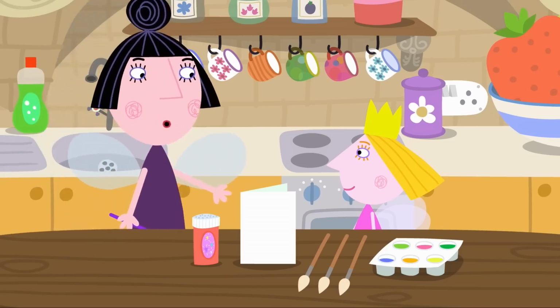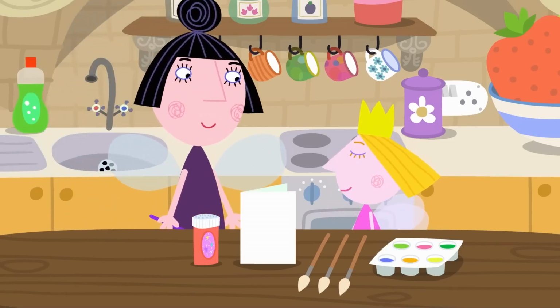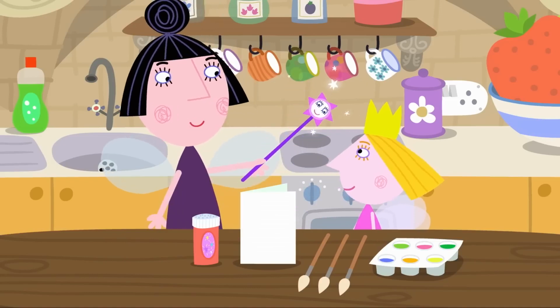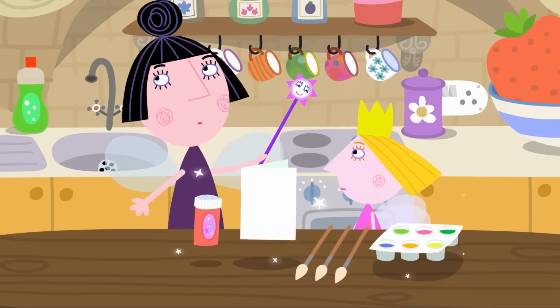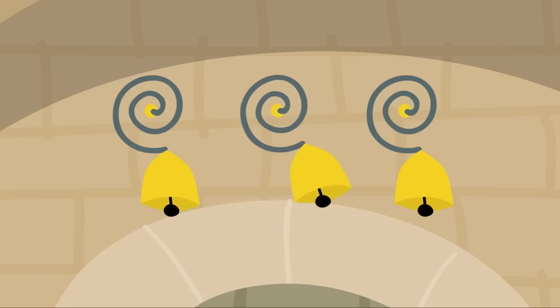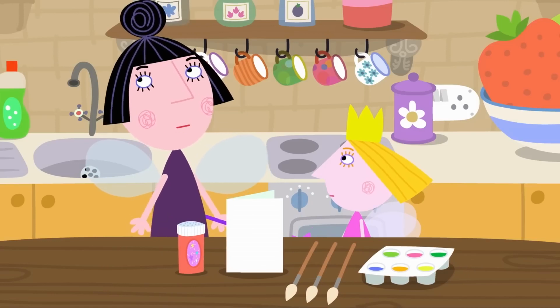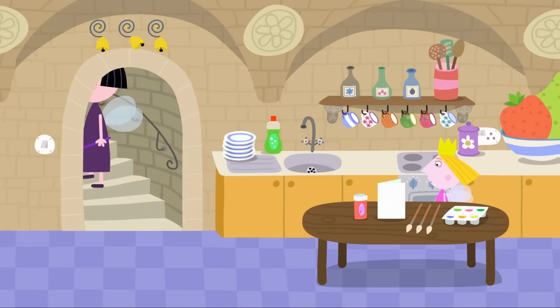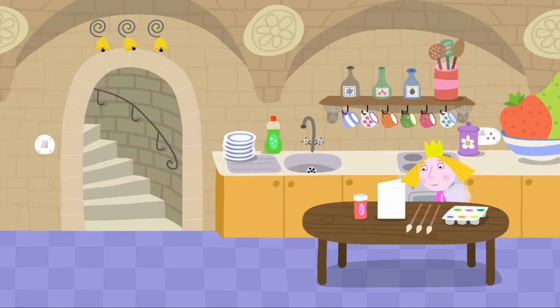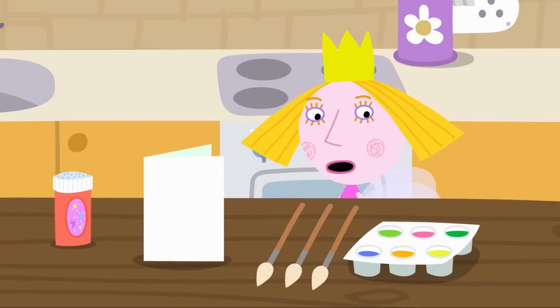Now, where were we? You just said hocus pocus plinkety plonk. Oh, yes. Ahem. Hocus pocus plinkety... Nanny Plum! Oh, bother. What can he want now? Nanny! I want a cup of tea! Yes, yes, coming! This card will never get made. I'll just have to do the magic myself.